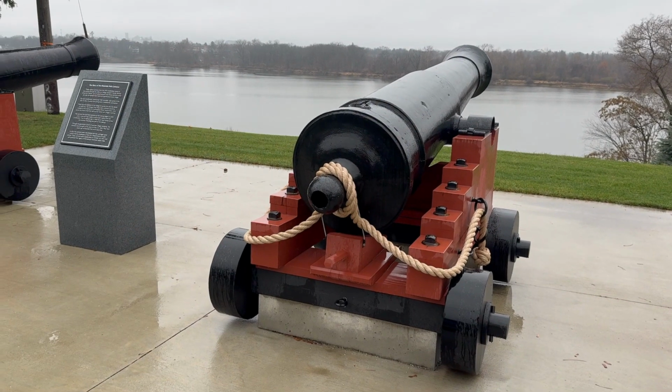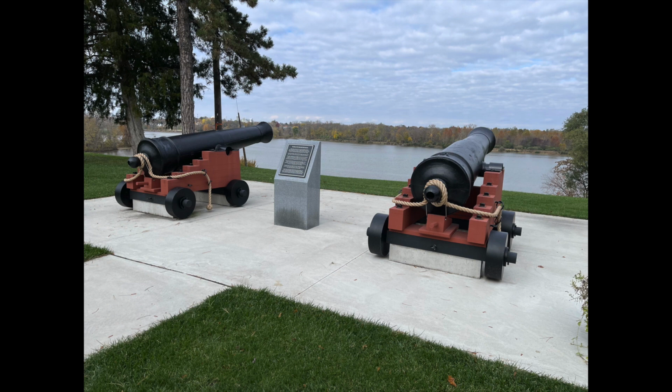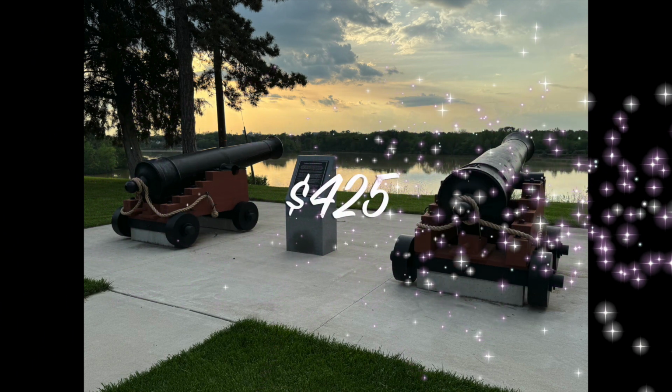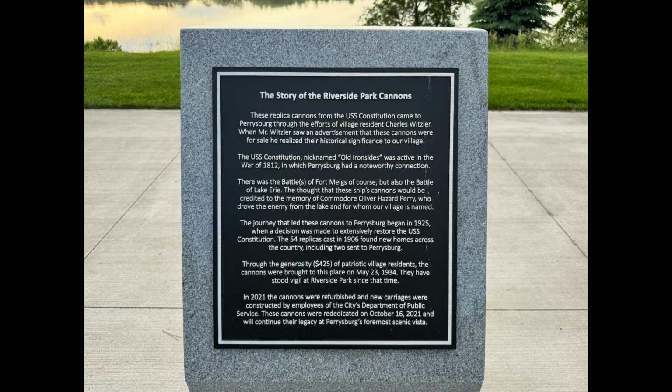The journey that led these cannons to Perrysburg began in 1925, when a decision was made to extensively restore the USS Constitution. The 54 replicas cast in 1906 found new homes across the country, including 2 sent to Perrysburg. Through the generosity of patriotic village residents, to the tune of $425 back then, the cannons were brought to this place on May 23, 1934. They have stood vigil at Riverside Park ever since that time.